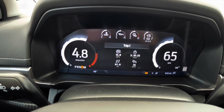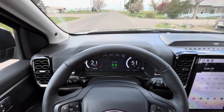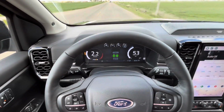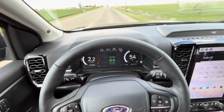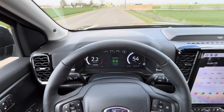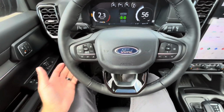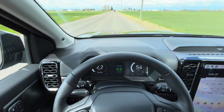And true 0 to 60 on that one came in exactly the same as what I've tested before, 7.06. Not bad for the true time. And a 7-second flat or a high 6 without rollout is not bad for a mid-sized truck with a 4-cylinder, guys. Keep that perspective. I've driven some other 4-cylinder turbo cars like a Civic Type R, a Subaru STI. Some of that type of stuff really doesn't do a whole lot faster than this mid-sized pickup truck with a reliable 2.3-liter engine. You know, these can tow 5,500 to 7,500 pounds.